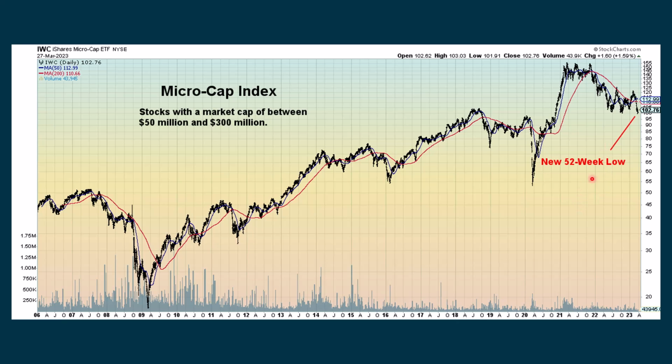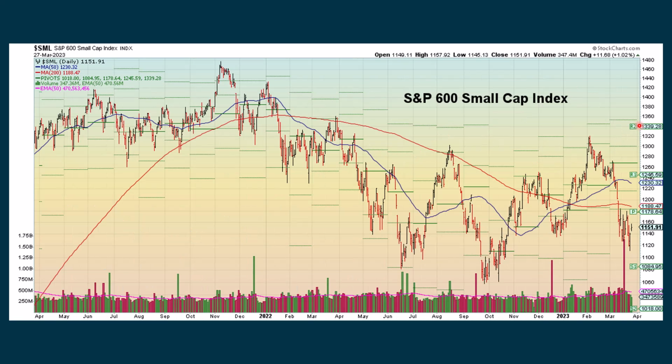The reason I bring this chart up is even though the market has been improving a lot lately, last week the micro caps, anywhere from 50 million to 300 million with their market capitalization, set a new 52-week low. So we just want to keep an eye on this one. And then the small caps, which are a little bit bigger but still small, did have a pretty good up day. They were up over 1%.